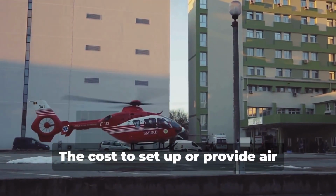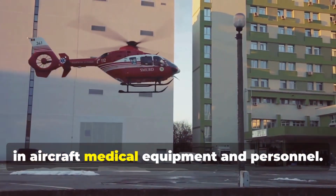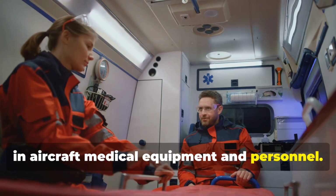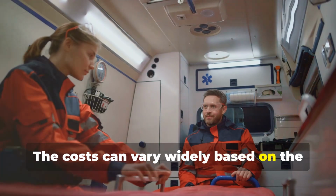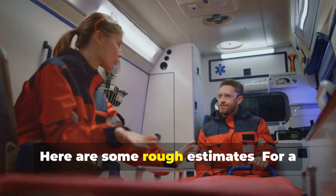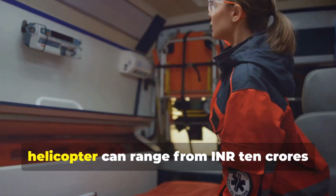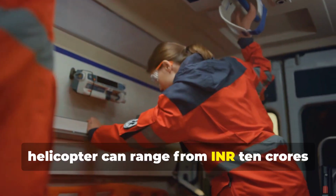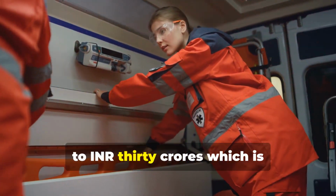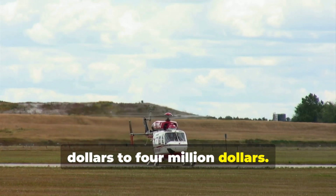The cost to set up or provide air ambulances involves significant investment in aircraft, medical equipment, and personnel. The costs can vary widely based on the type of aircraft and the level of medical care provided. Here are some rough estimates. For a helicopter air ambulance, the cost of purchasing and outfitting a helicopter can range from INR 10 crores to INR 30 crores, which is approximately $1.35 million to $4 million.